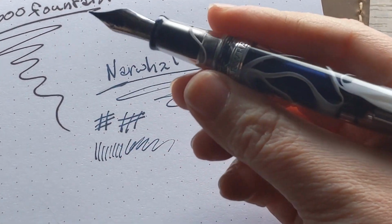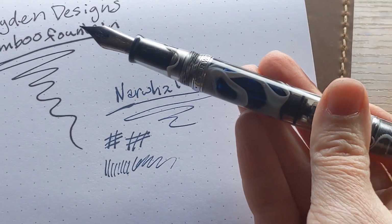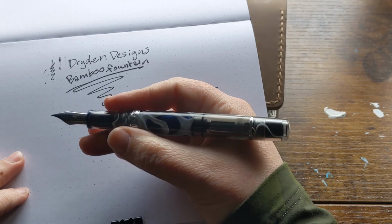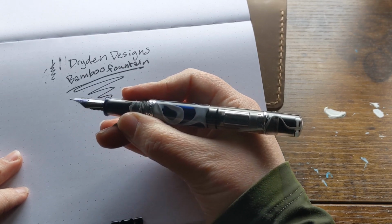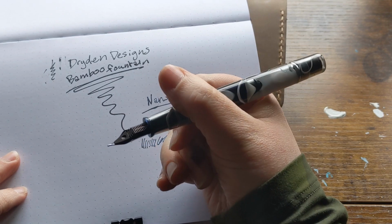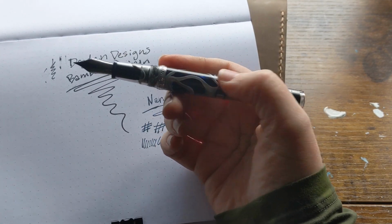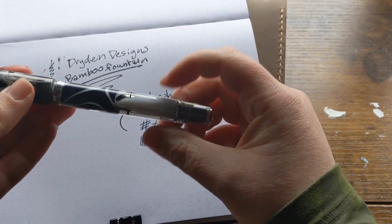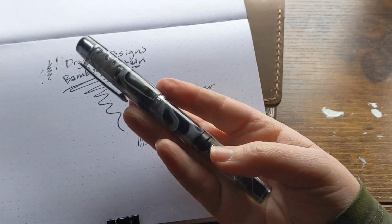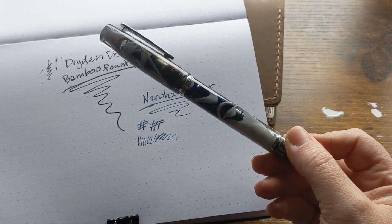So yeah, I really enjoyed using this pen, though I have small hands. Sometimes the girth of this pen caused some fatigue for me, but overall, it's been a really reliable and enjoyable pen for me to use. And as of right now, it's not my most expensive pen, but it is my second most expensive pen.